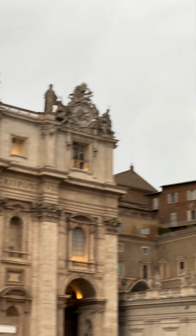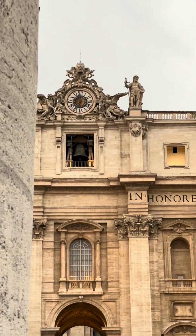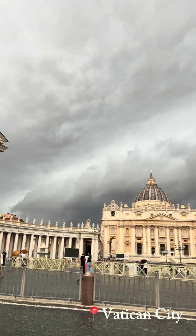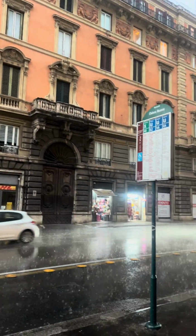You see the bells? The Pope was on that balcony as well, addressing the crowd when he had already been revealed as the new Pope. Yeah. Honestly, this place is so nice. I'm sure people who are Catholic will really love this place. But like I said, it was about to rain. If you look at the clouds, it was just nice. And this is it raining.